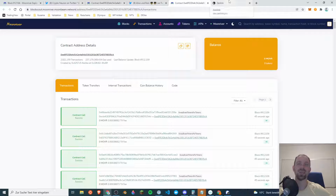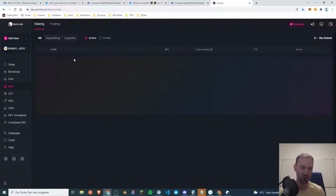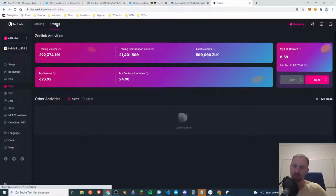Okay, why is that? What's the reason here? After further investigation, it looks like these are transactions performed on the Zenlink DEX. Zenlink is a new DEX sitting on the Bifrost network. And it seems like they currently have an initial yield offering. Basically they have a liquidity mining program for their native ZLK token. The liquidity mining program is not only staking, as you usually know it, so staking LP tokens and getting additional rewards, but they are also having a trading-based liquidity mining. Based on trading volume, they are giving out contributions.